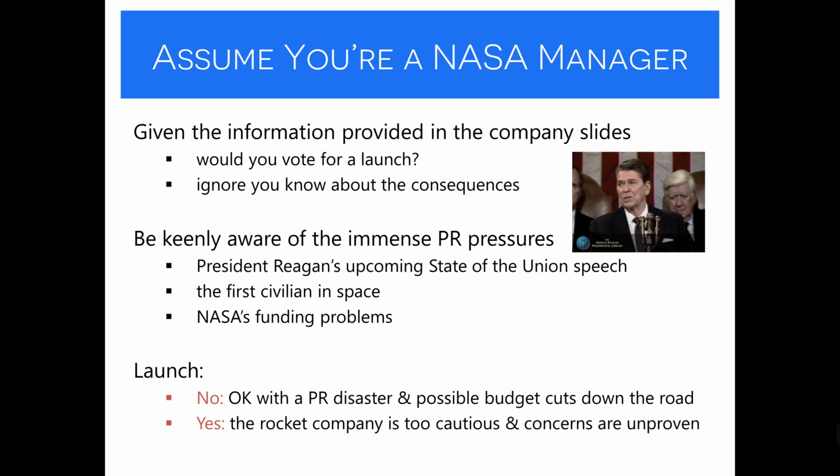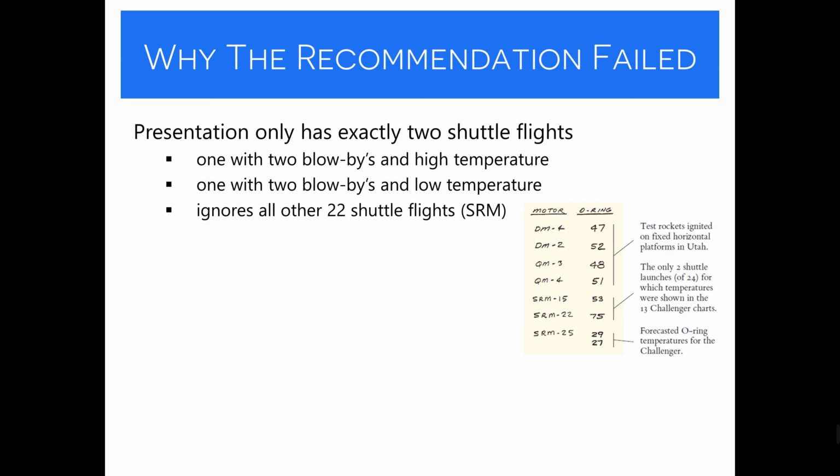Or yes, the rocket company is too cautious and gave me some concerns. I don't really know what these concerns are. They could just be overcautiousness. There's no real evidence. Remember, there was one at high and one at low temperature, both of them bad. Could just be random incidents. Let's hope for the best, right? What happened after, we all know. They launched it, and it exploded, right?